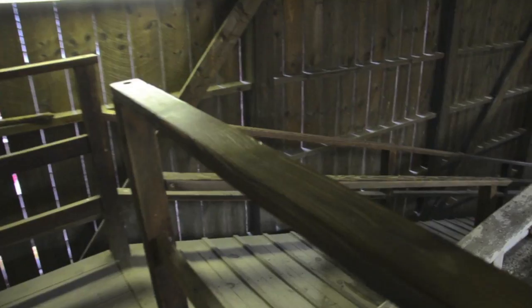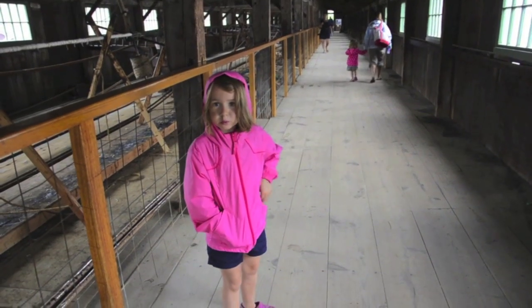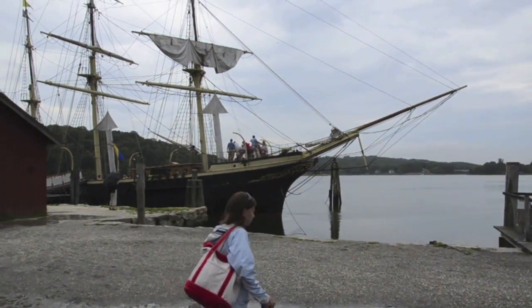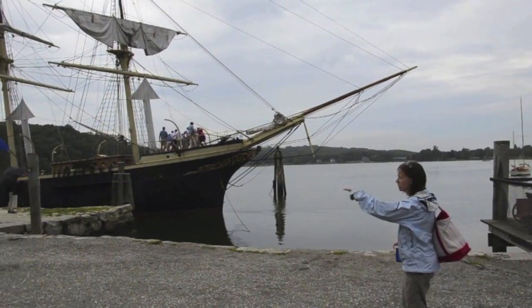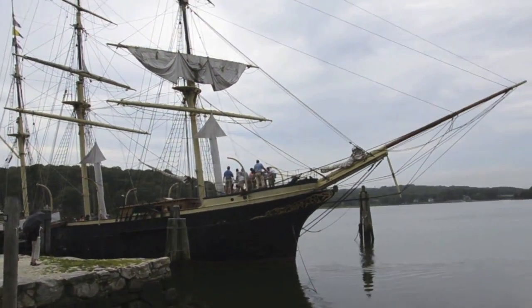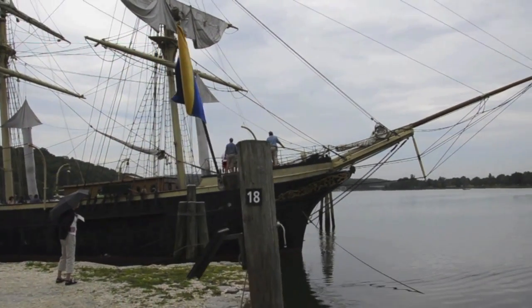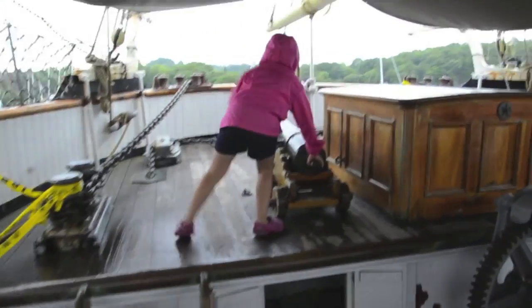Ahoy, Sarah! This is where they made rope. That's why it was so long, so they could spin the rope out. Pretty cool, right? Can we do that? Can we do that? Check it out! Let's go up here first. We need one of those for our boat, right?